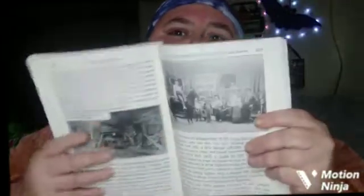Baldwin-Felts Detective Agency set foot on Matewan soil and began to evict a dozen miners and their families from company-owned homes. And then this is a picture of, it looks like a saloon and a bunch of people. I wonder if there's like a family or a couple of families together.